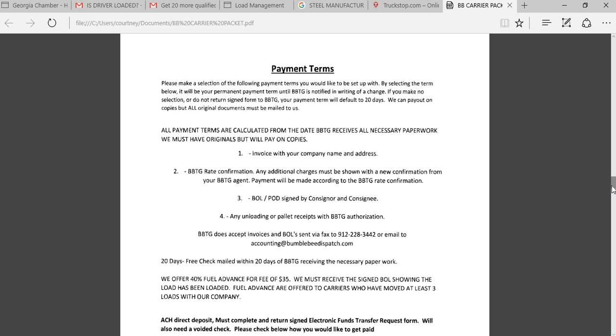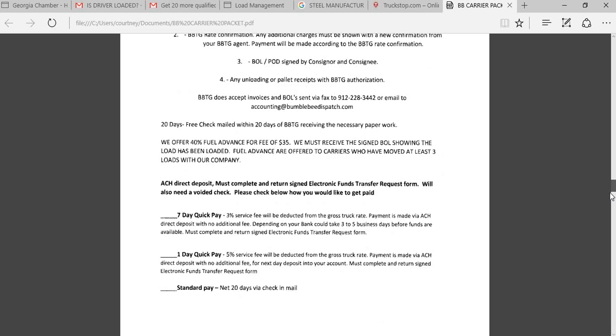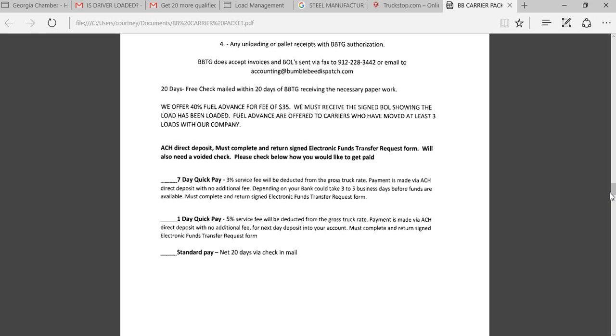Alrighty. So what we need is an invoice with their company name and address, a rate confirmation, and all paperwork, a bill of lading, which is what they have, and some people refer to it as proof of delivery. And if they have any unloading receipts, if they had to pay a lumper when they went to the dock, if they have any scale tickets that we can reimburse them for, okay? Some of your shippers may say, hey, we require the originals before we can pay. If so, make sure you put that in the rate confirmation that you're going to send to your carrier, okay?